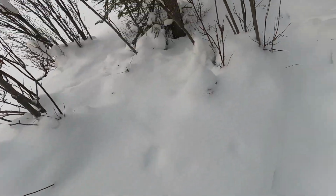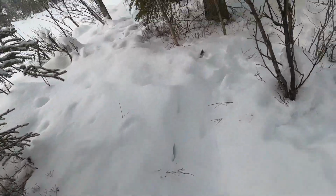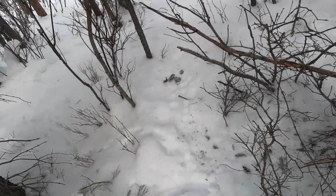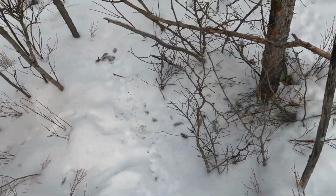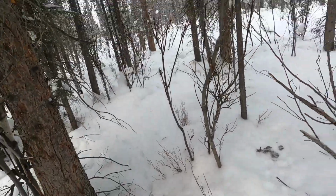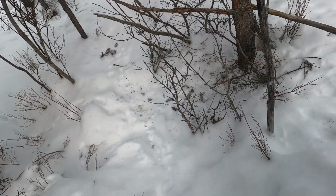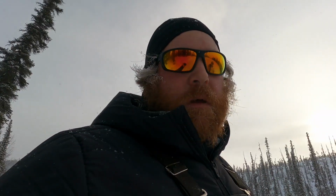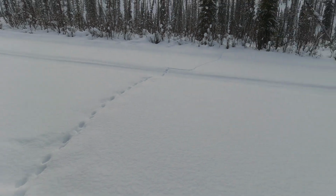Let's see how bad he tore up my cubby set over here. Well, didn't tear the cubby set up too bad, but stole my bird, stole my bait. So get this rebaited and be on to the next one. Yeah, that marten, he made a mess out of everything.